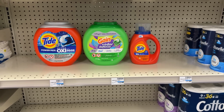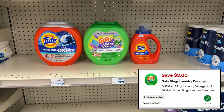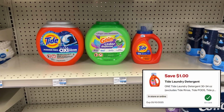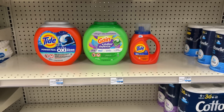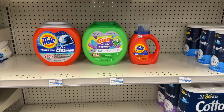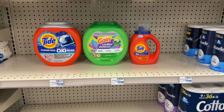These 3 items total $30.47, and we have a $3 digital for the Tide Pods, a $3 digital for the 42 count Gain Flings, and a $1 digital for the small size Tide liquid. So you'd be left to pay $23.47, and after getting back your $10 extra buck, it's going to make all 3 laundry products just $13.47. A great deal and a great scenario to throw into a spend CRT transaction.